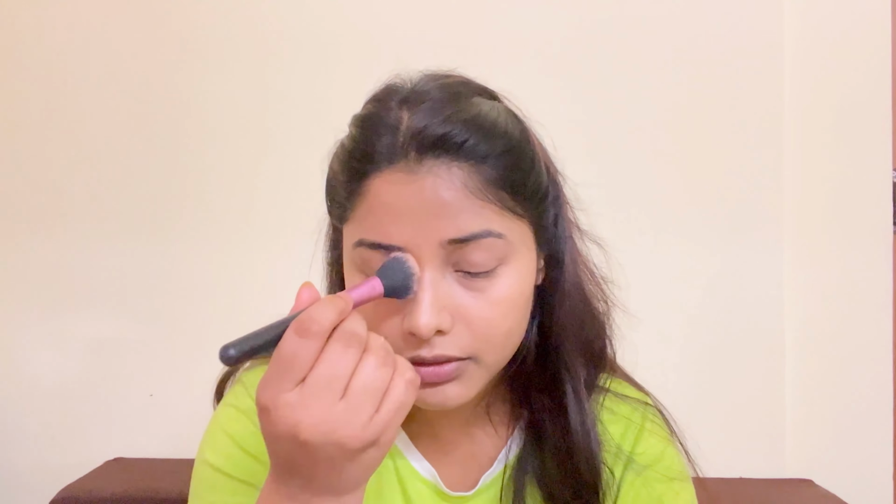Okay guys, now I have blended my concealer. Now to pack in my concealer, I am going to use this Insight flawless matte finish loose powder. I'm going to use this brush. I took a little bit of product, just dusting off the excess. And a little bit everywhere we applied it.